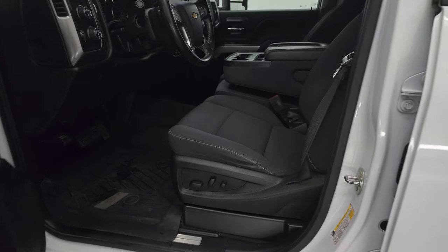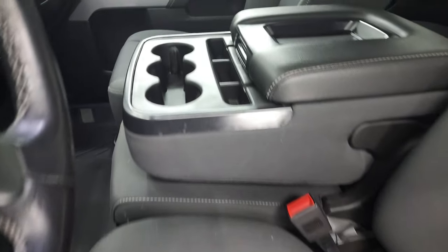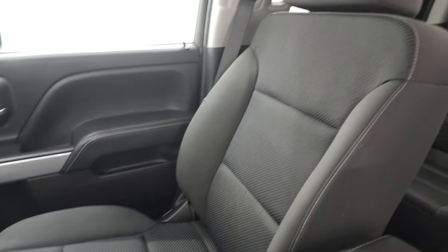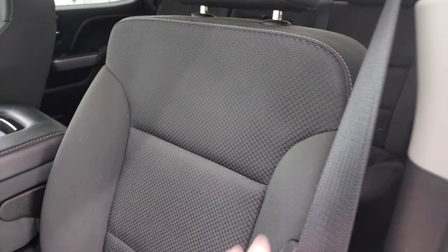Inside, the LT1 package gives you the black cloth interior, 40-20-40 split bench seating in the front. No rips or tears. Smells very clean inside this truck. I don't think it's ever been smoked in.